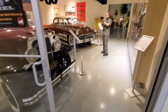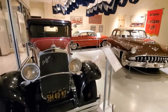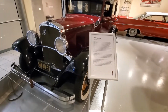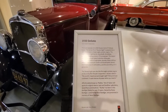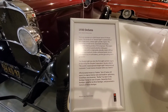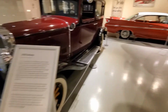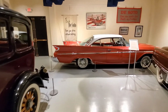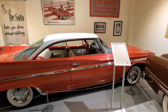Alright, so starting in the first room, we have a couple DeSotos. This one's a 1930 Series CF Deluxe sedan, the V8 engine in it. Back here we got a 1960 DeSoto.